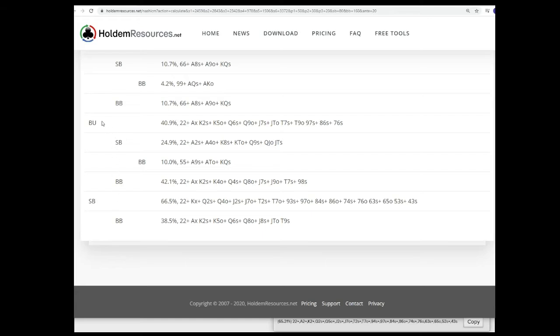Okay, so I'm going to scroll down, and all this is saying is that if everybody folds to the button, then this is the range the small blind should call with. This is the range the big blind should call with. So here, when the small blind is shoving, the big blind is supposed to call with this range. And we see that 8-6 offsuit is in fact showing up as the bottom of our shoving range. So that's going to be something that is really nice. We get the same result even with this free program.